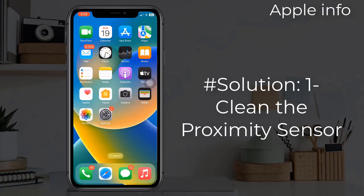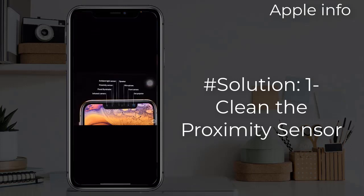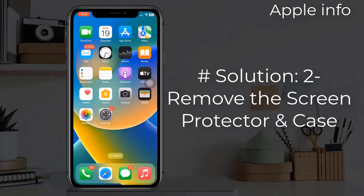Solution 1. Clean the proximity sensor. If any dust and debris block the sensor, the problem can occur. Clean the proximity sensor area using some dry cloth.